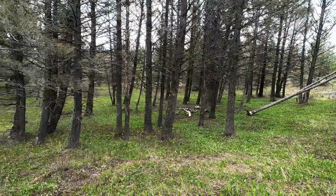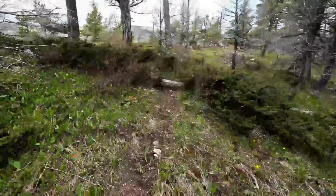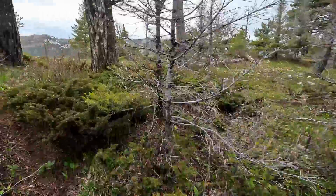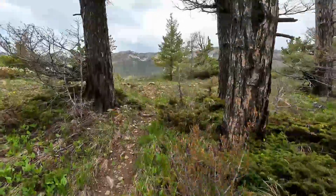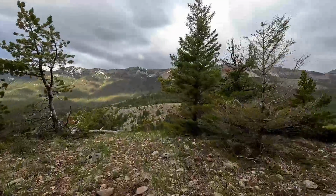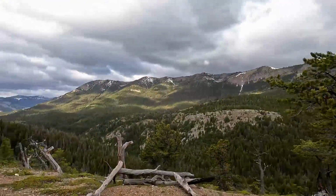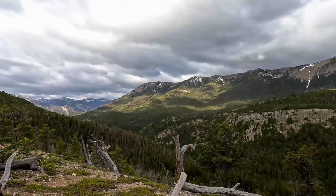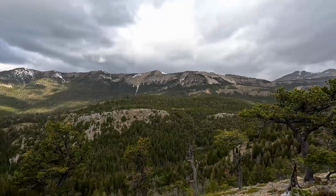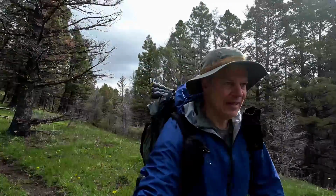So that's that little dry campsite, and if you were wondering what's just over the ridge right beside it, a hell of a view. That might make a dry camp worth it. I love the sun and the snow.